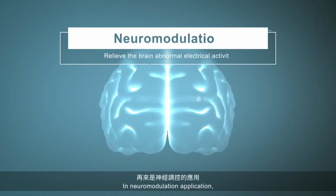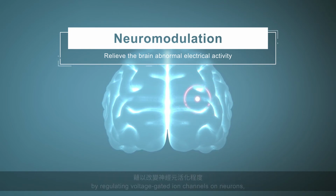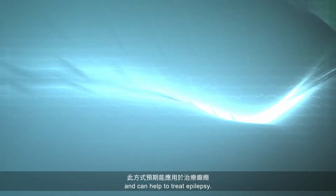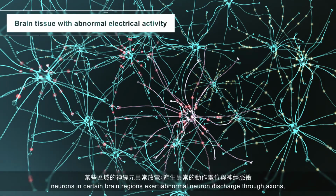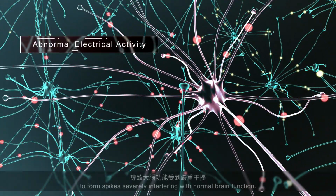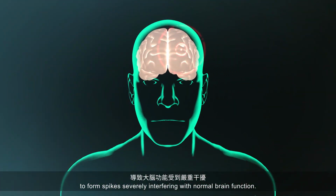In neuromodulation application, the NaviFUS system can be utilized to modulate neuron excitability by regulating voltage-gated ion channels on neurons and can help to treat epilepsy. In epilepsy patients, neurons in certain brain regions exert abnormal neuron discharge through axons, resulting in abnormal action potential to form spikes, severely interfering with normal brain function.